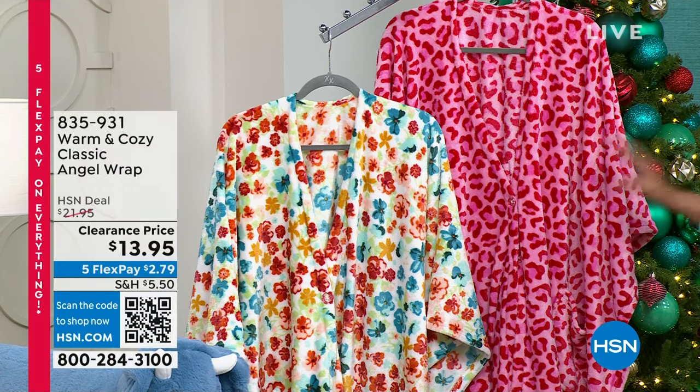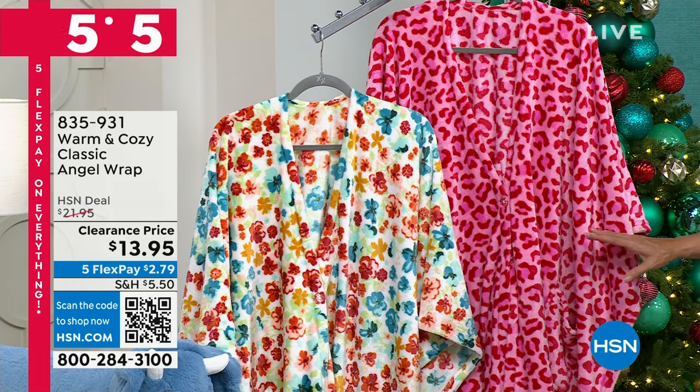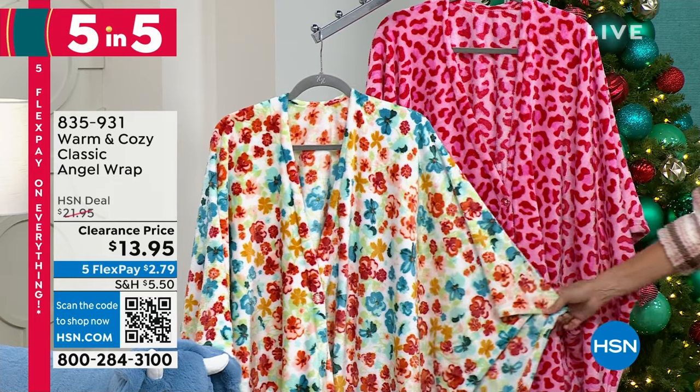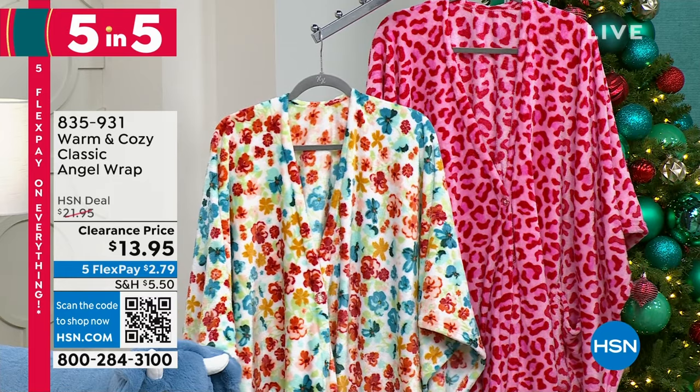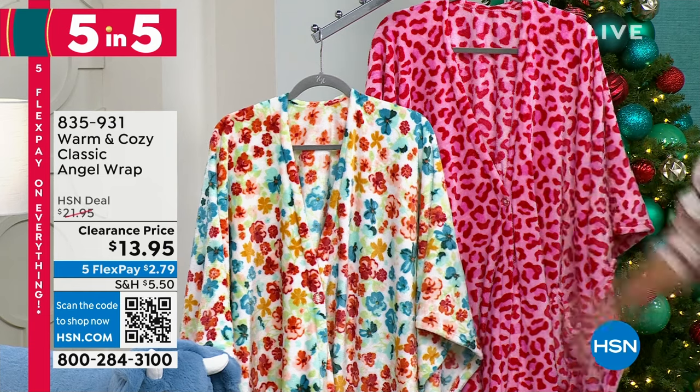All right, here we go. Angel wraps. Oh my gosh, we've sold millions of these. Not kidding you, millions and millions. We have two. We have the one that's called the magenta, and this one's called our leopard. It's one size fits everybody. Go, Ellen. Magenta leopard, and then the multi-floral. Oh, multi-floral, I'm sorry.